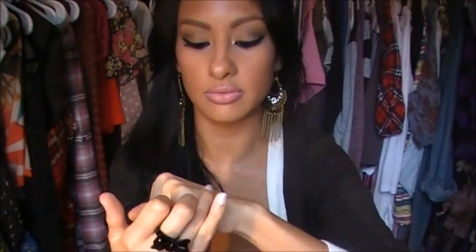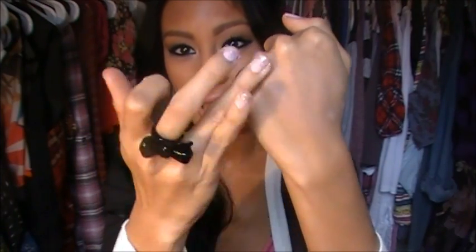Where did I put it at? Right here. This is in medium. It's because it just dries so fast. And I think it's because of the Super Stay foundation, that foundation tends to dry faster. So I think that's probably why the consistency is almost the same as that. But I really like it.